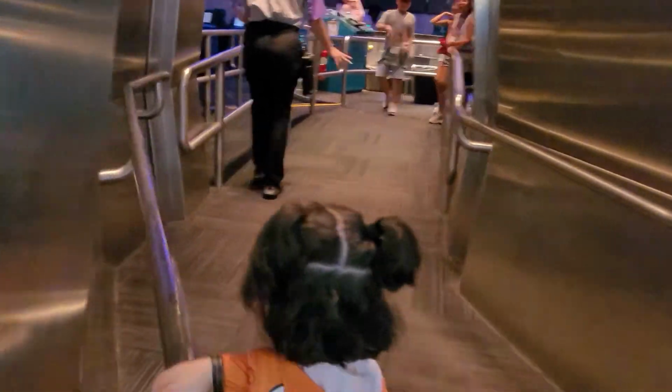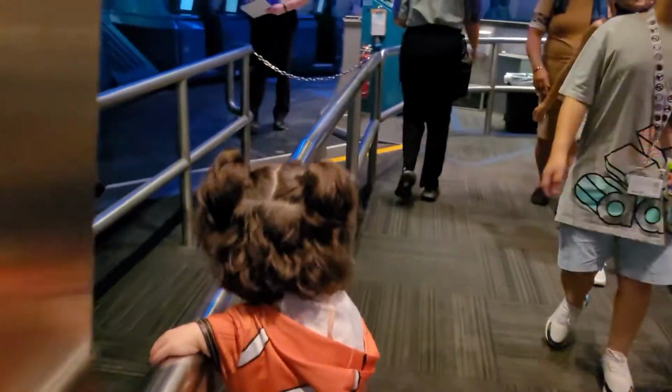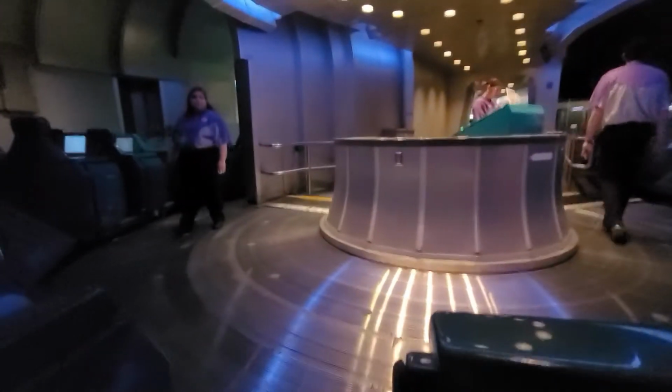So we are going up the exit with a cast member, and they load you back here, and they will slow down the ride if you need it slowed down. Remember, hold my hand. Two in the front, two in the back, just turn right here, okay? So this is the exit.